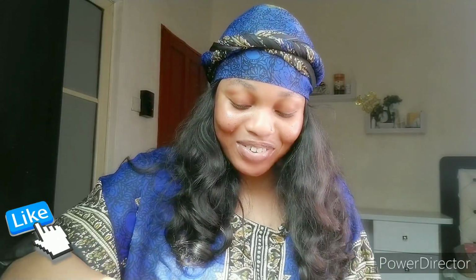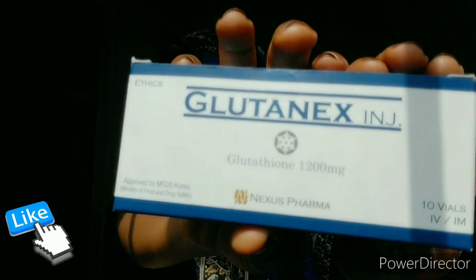Hi guys, so what I'm going to be talking about is Glutanex injection. Glutanex injection is a whitening injection that comes in three. It comes in sets. They call it Glutanex drip sets. This is what they call it. It comes in three. Let me bring the third one, guys. I have to be careful because these things are breakable. I can't afford it, guys. So this is how it comes.